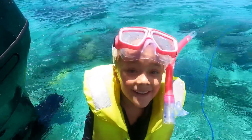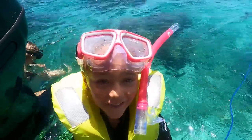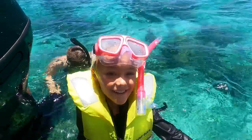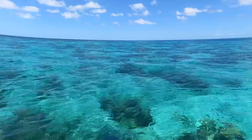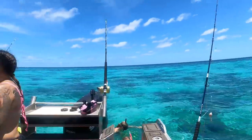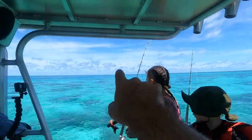Having fun? What'd you see? Coral and a fish, a big coral trout. Oh, it's pretty cool. Whole family out at the edge of the continental shelf. Not many kids would get to come this far out. And I know a lot of people say, oh, you shouldn't bring your kids out that far. Literally, we can still see the mainland. You might see it on the camera, but the mainland's just back out here.